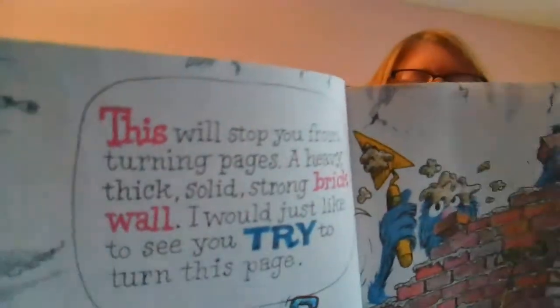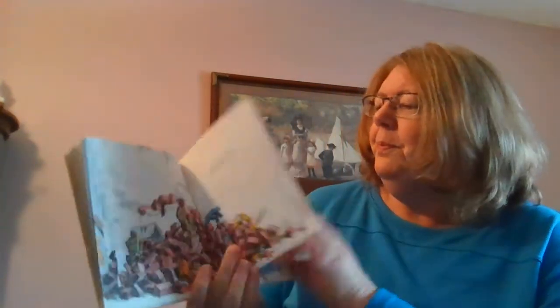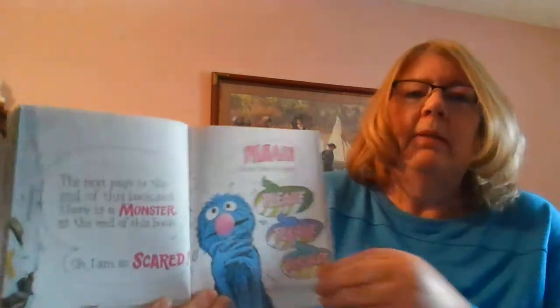All right. Do you know that every time you turn another page, you not only get us closer to the monster at the end of this book, that you make a terrible mess? Excuse me. This will stop you from turning pages. A heavy, thick, strong, solid brick wall. I would just like to see you try to turn the page. Help me. You are very strong. Look at that mess. You were very strong. The next page is the end of the book, and there's a monster at the end of this book. Oh, I'm so scared. Please do not turn the pages. Please, please, please. Help me. Ready?